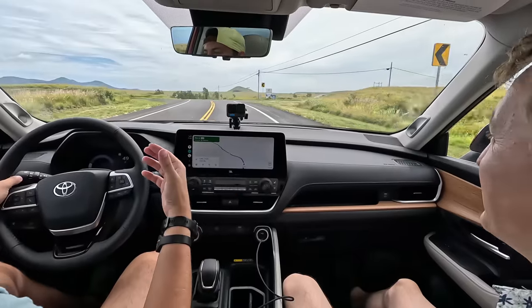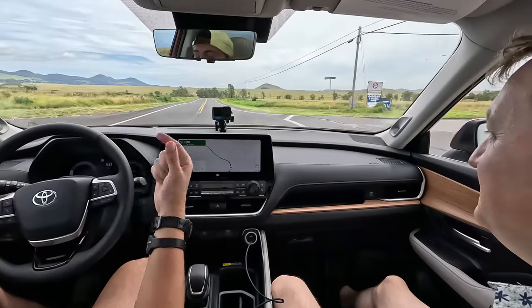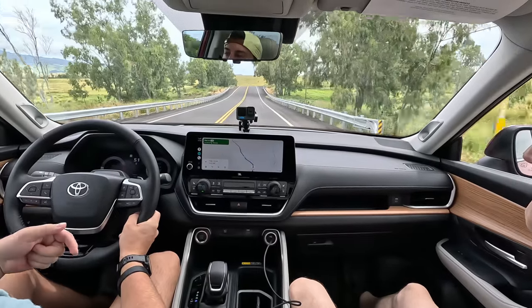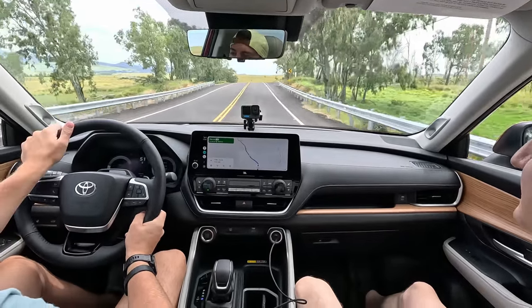Oh, speaking of safety, we get the 360 camera in here. The base grade doesn't come with parking sensors. And for me as a family man, parking sensors in a large vehicle are so important. Yes, you get a backup camera, which is mandated, but that is a tough pill to swallow. You have to go to the Limited grade to get the parking sensors, and then to get the 360 camera, the Platinum grade.